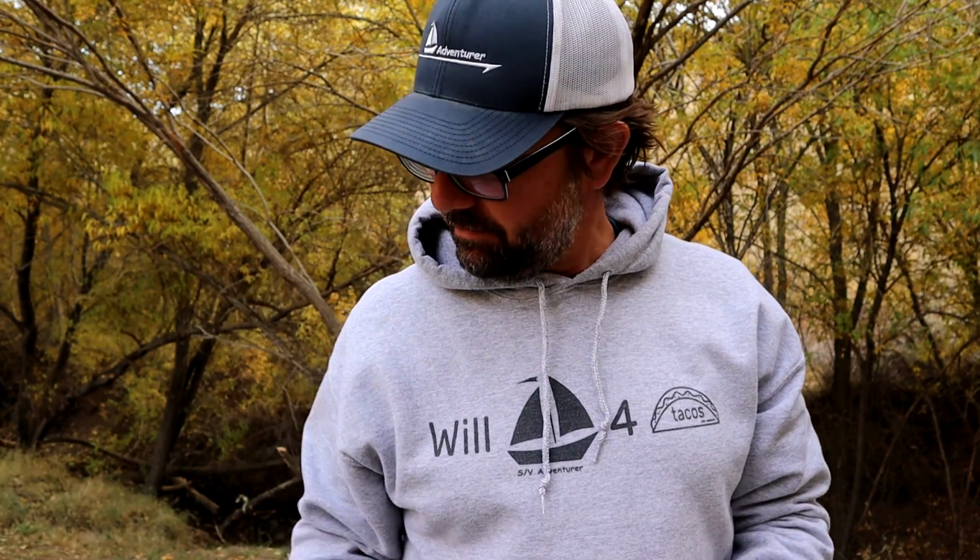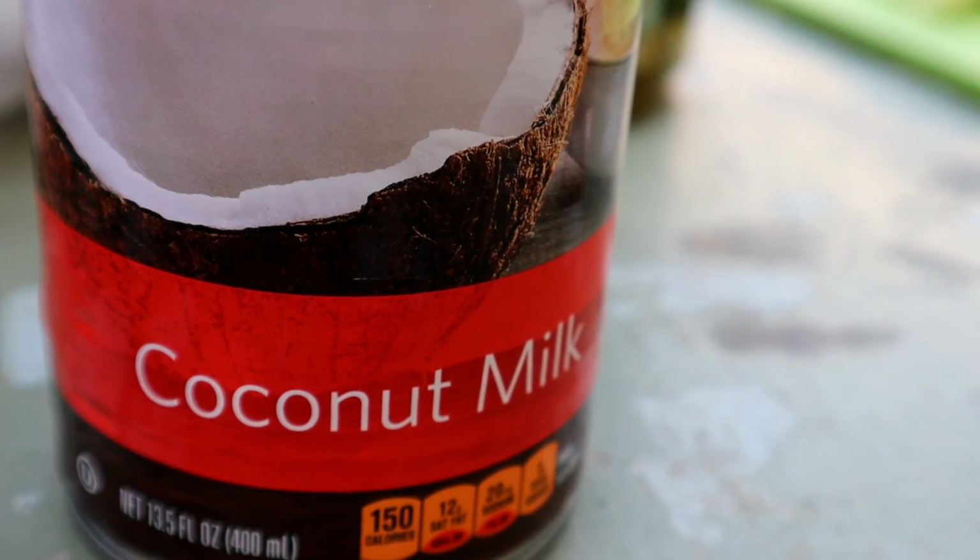So once all the pressure's released out of this thing, pop the lid off. We're gonna add in some coconut milk. Unfortunately, it's coming out of a can. If we were on the boat down in Mexico or in the tropics, I guarantee you Brenda would be making some coconut milk that we could put in here, and it would be incredible. We don't have any. We got a can.